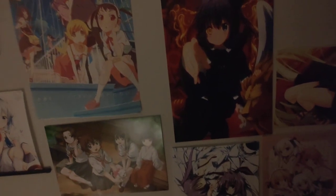These are the Monogatari girls. This is the oldest anime poster I own. Bought this on Amazon like 7 years ago or something. This is Chunibyo Demo Koi ga Shitai, which is the first anime I ever watched knowingly. I actually watched Pokemon and Digimon when I was a kid, but this is, you know, the first anime I watched knowing it was anime. So that's why I have that. Even though I don't think the show is that amazing, it represents something important.